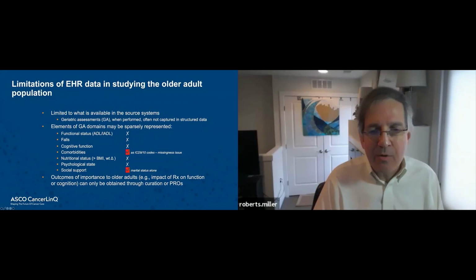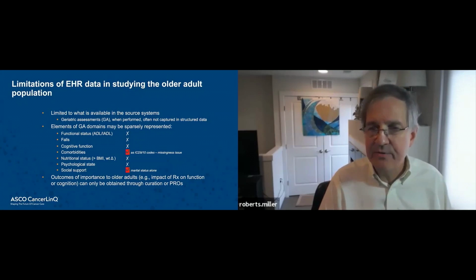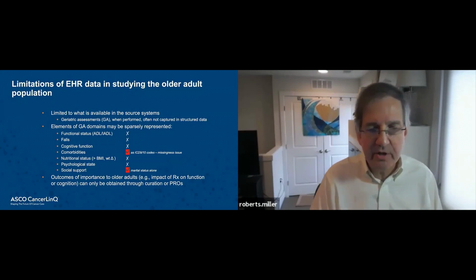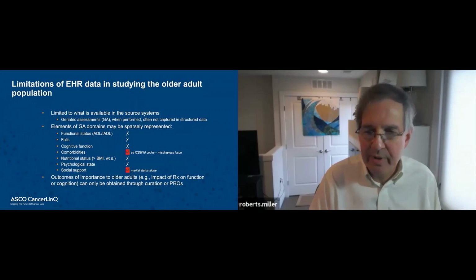Most importantly, the outcomes that are of importance to older adults, such as the impact of treatment on patient functioning or cognition, oftentimes can only be obtained through manual data abstraction or curation, or through the use of patient-reported outcome tools.